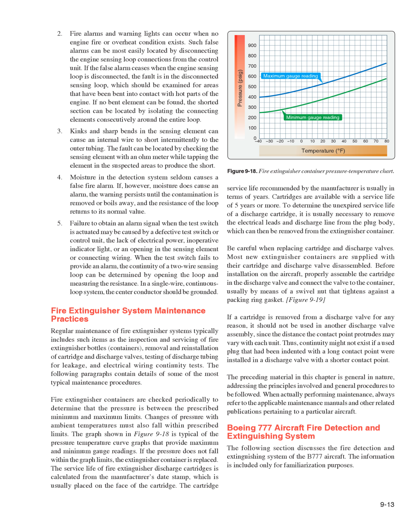Fire extinguisher system maintenance practices. Regular maintenance of fire extinguisher systems typically includes such items as the inspection and servicing of fire extinguisher bottles, containers, removal and reinstallation of cartridge and discharge valves, testing of discharge tubing for leakage, and electrical wiring continuity tests. The following paragraphs contain details of some of the most typical maintenance procedures.